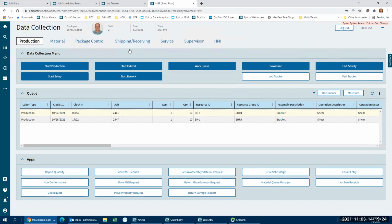One thing I didn't mention was that all the screens in Epicor are tailorable, so I can turn on and off functionality depending on the user security and permissions. In this case, John has access to everything, so he can start production, start a setup, start an indirect code, do rework, look at his upcoming work or work queue, and report downtime. He can look at, in a read-only format, the job information, same with the parts. He can look at documents associated with these jobs, drawings, CNC files, whatever the case may be. And down below, he can do additional things like entering non-conformances, or returning materials, or asking for a forklift driver to come and pick up his work.